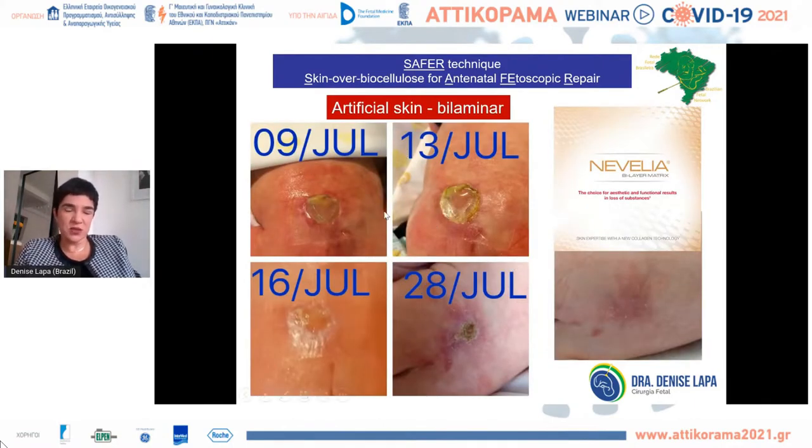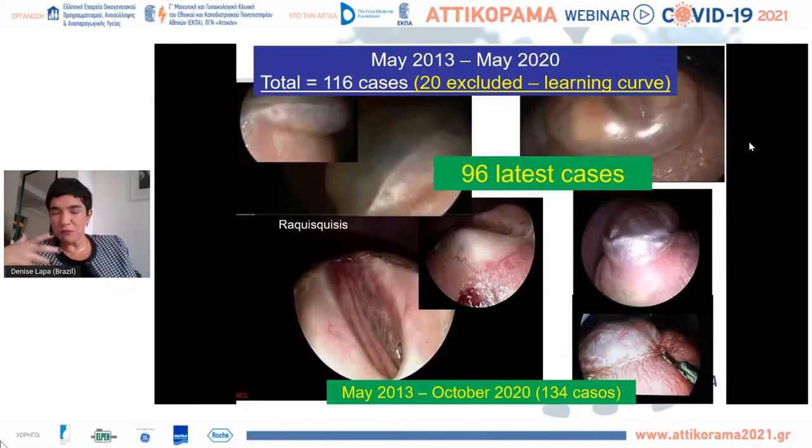And with this product, when the baby is born, the epidermis is already formed. So you just cut the suture, the silicone part of the patch falls, and the skin becomes much more beautiful, the scars.